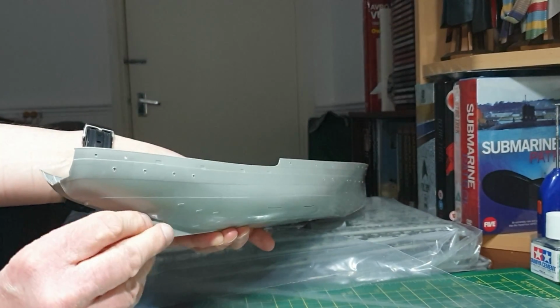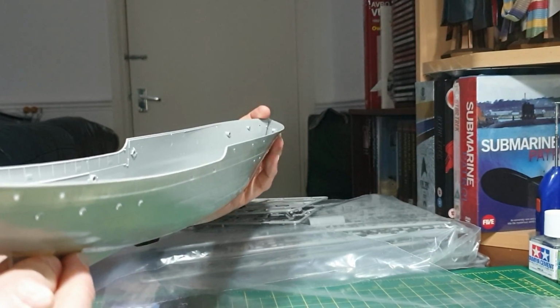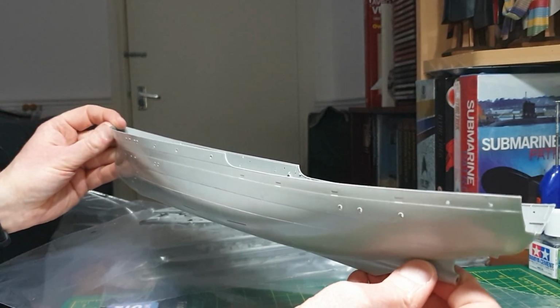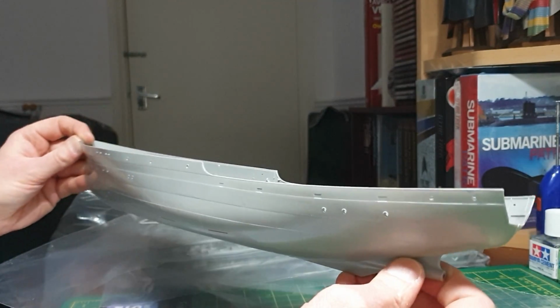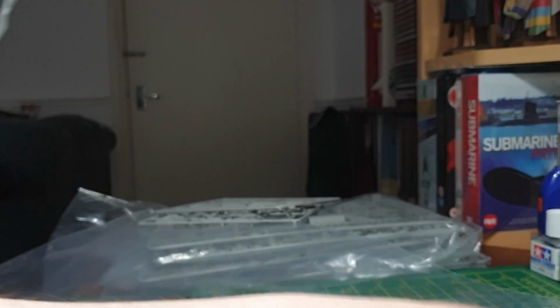But I love the way they've caught the shape. It's very, very accurately done. As I say, once it's built, it's going to make an impressive display piece, even if you do it with a seascape, which I must admit, when I get around to building this, I wouldn't mind having a crack at. So there you go. So that's that. So we'll put them back in their bags.